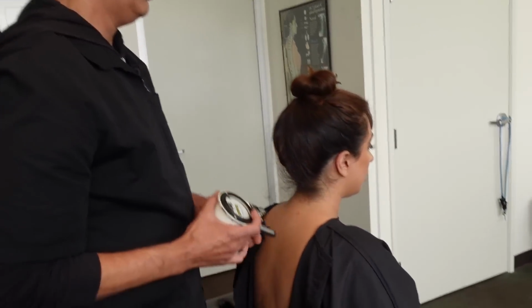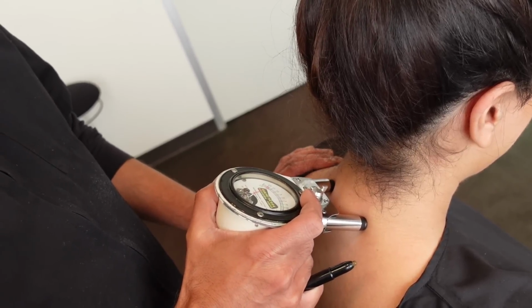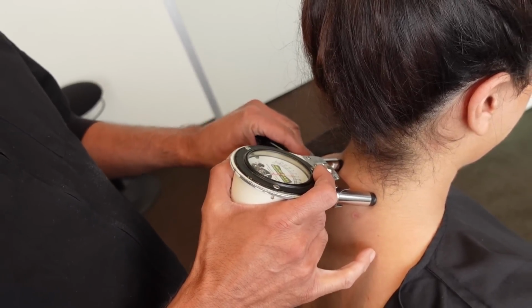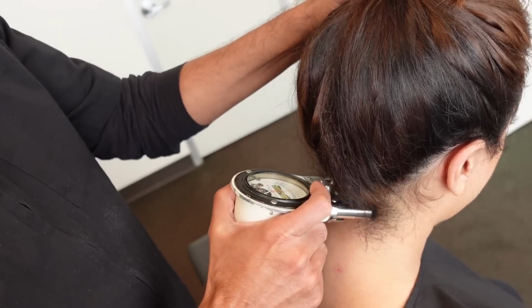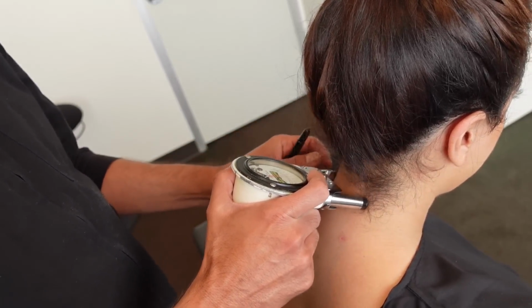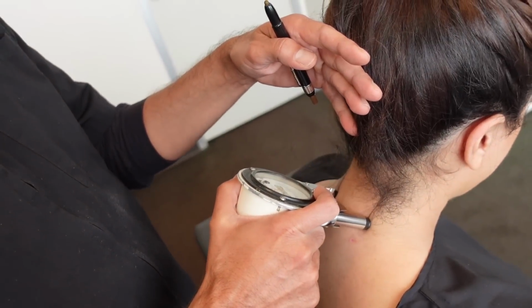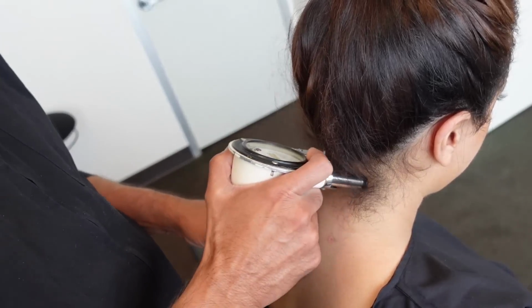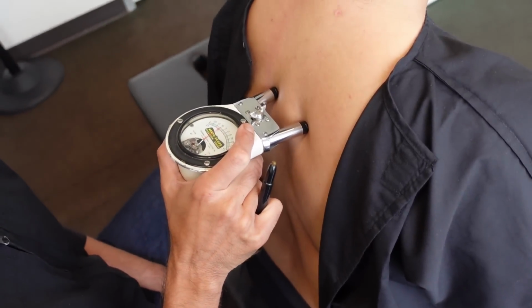Let's go ahead and run the meter on the back. Let's see what we find. Starting at the base, 20 points. C7, T1. 8, 9 points, C1 on the left. And now remember we went over those flexion extension stress views, right? And we found that this thing wasn't actually moving on the x-ray. So C7, T1, yes.